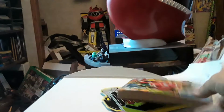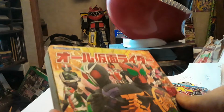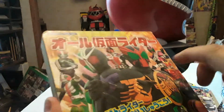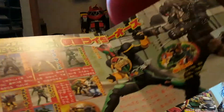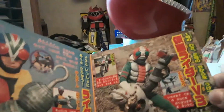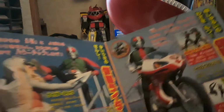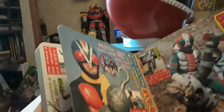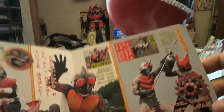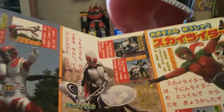I have another couple of Sentai board books, but to keep with the little books, here's a Kamen Rider board book. It's just a quick overview. It's all the Kamen Riders up until W there. And there we got O's fighting a bad guy. And then it skips, oh wait, no, I skipped one. There, Ichigo and Nigo. And V3 and Riderman. That's cool, Riderman. And then X, Amazon, Stronger.